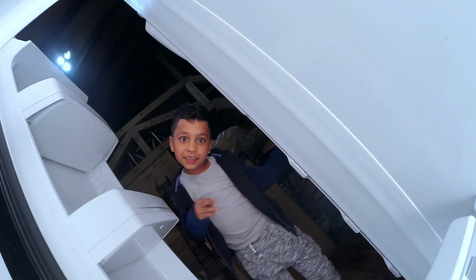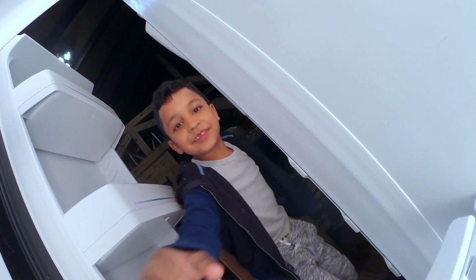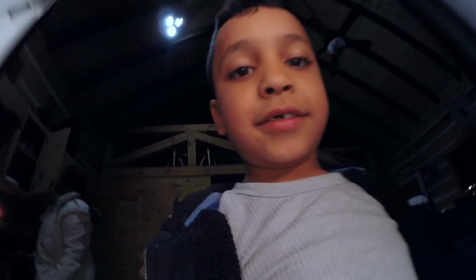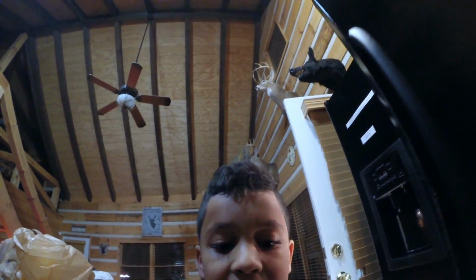Oh, I'm gonna lock you guys inside. Okay, bye. There, you got out. Okay. I'm sorry that my dad put this from the car that you were seeing outside. My dad still has it, so this seems weird.